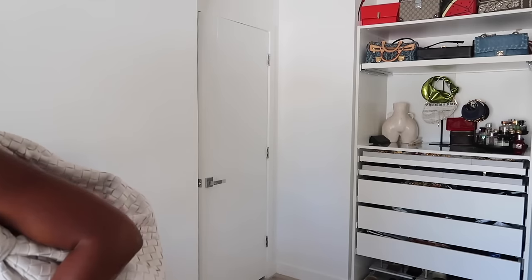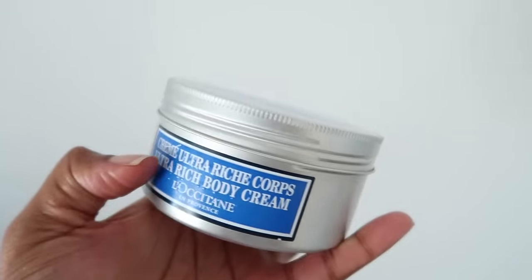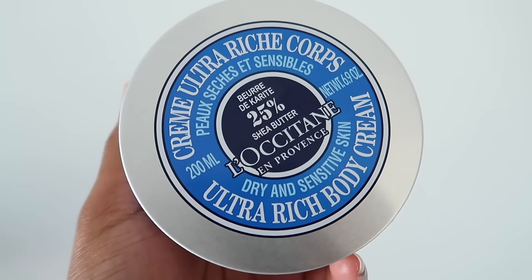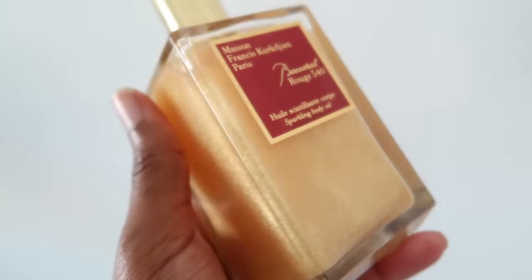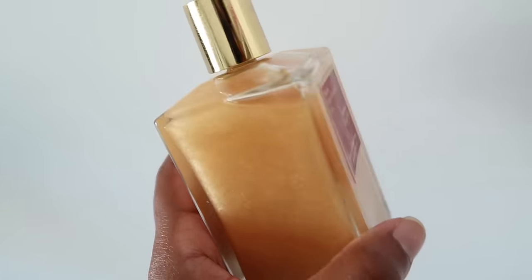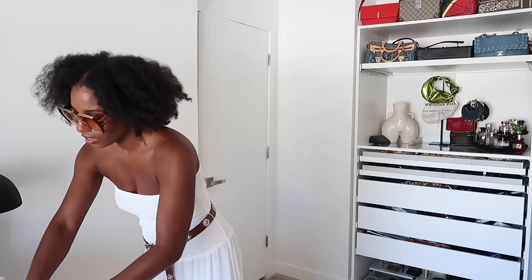We need my phone. Oh, you guys, I wanna show you another mixture I'm loving. On my skin, we're gonna go for the L'Occitane Dry and Sensitive Skin Ultra Rich Body Cream. And I forgot I had this. This is the Maison Francis Kurkdjian Baccarat 540 Sparkling Body Oil. I got this in a gift bag at Christmas from the Maison Francis team, from the Baccarat team. And I forgot all about it. I haven't even worn it. So let me show you what all of these products do.